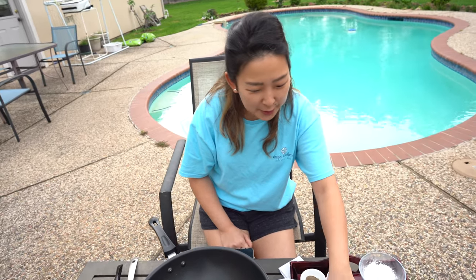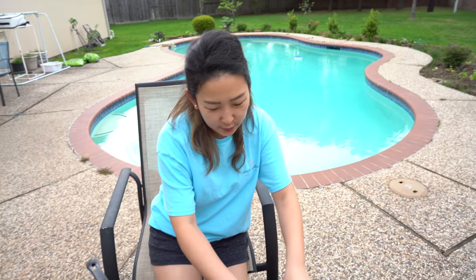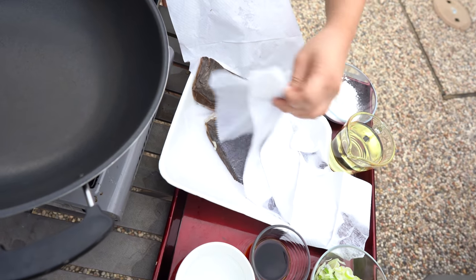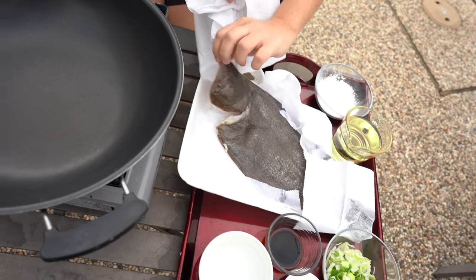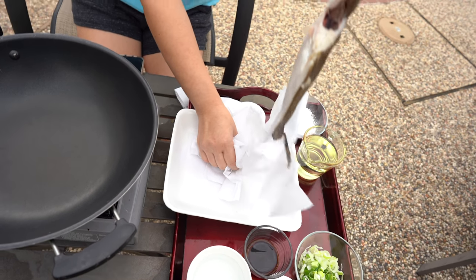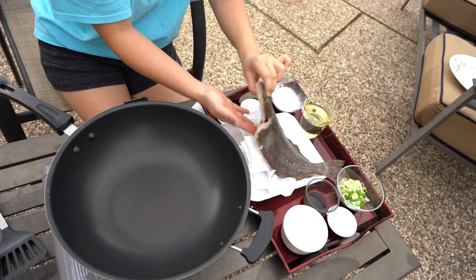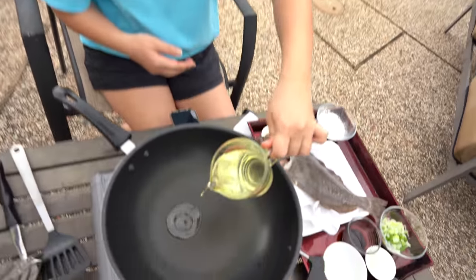Hey guys, hope you're doing well, staying at home. Nick caught a nice size flounder, so what we already did is scale it and gut it, and we're going to cook it whole today. You want to pat it dry since we're going to be using the frying pan. Water and oil don't mix, so anytime you're cooking any kind of protein, you want to make sure it is dry. So that's nice and dry, cooking the whole fish today. That's some oil, a cup of oil. I'm just gonna do half a cup.